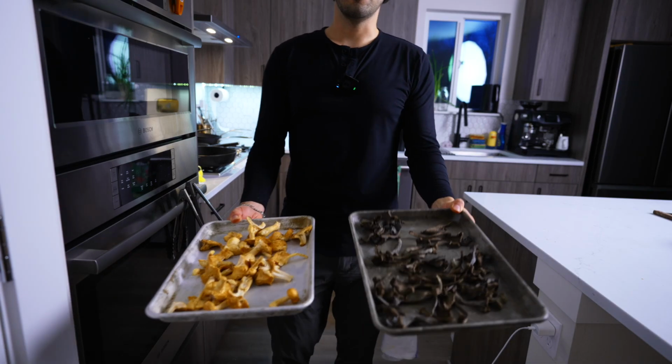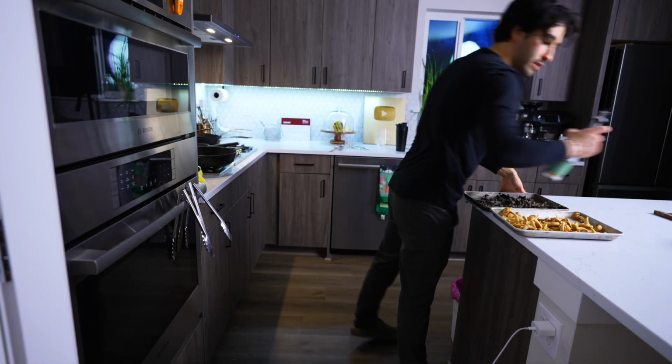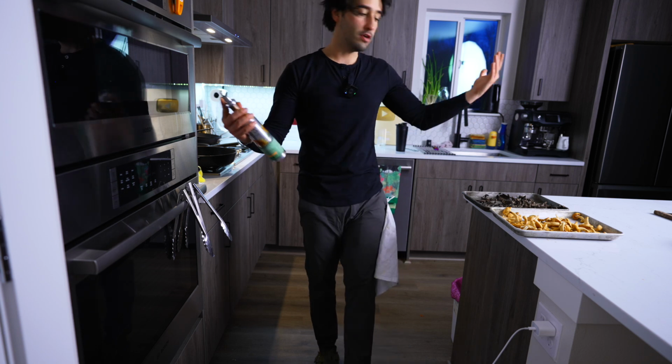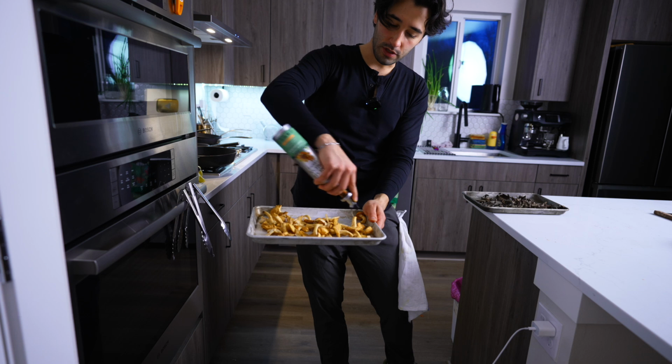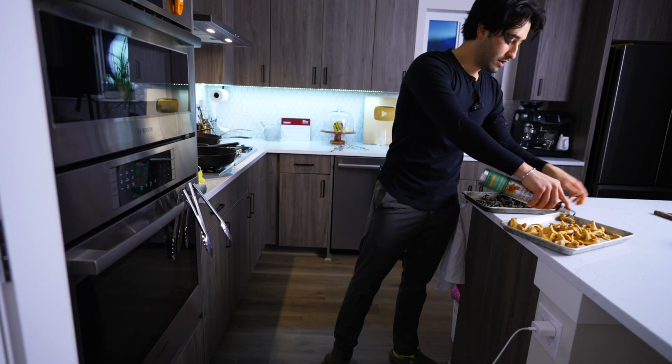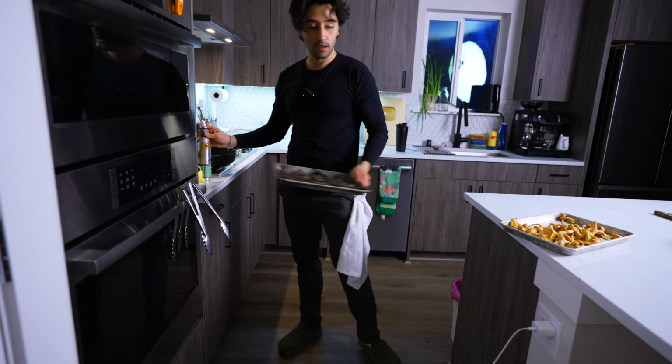Two types of mushrooms, black trumpet, chanterelle. And what I'm doing is very simple. You can do this with every mushroom pretty much. I'm just gonna put a bunch of sunflower oil on both of them. Any sort of neutral oil is what I would recommend, because I want to roast these nice and hard.